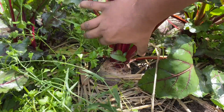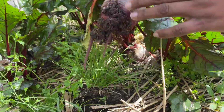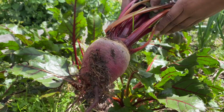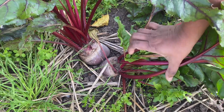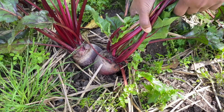I have my little helper pulling out the beetroots for me today. See how big they are. I am super excited to see the big beetroots coming out of the ground. You know that the beetroot is ready when the root comes out of the ground and it has grown into a reasonably good size. As the soil is loose, it comes off very easily.